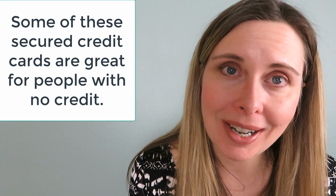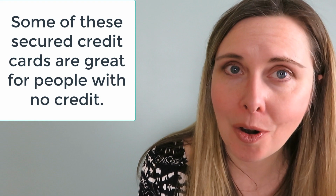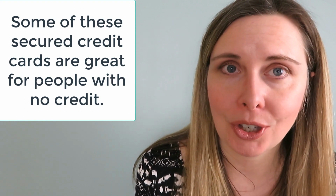Okay, so how do I feel about the Indigo Mastercard? It is definitely not my top pick. I have different credit cards that I talk about that help people rebuild their credit, and they're actually secured credit cards. A lot of people have the mindset that secured credit cards are horrible and that you should get an unsecured card before a secured card, but not today's secured credit cards.